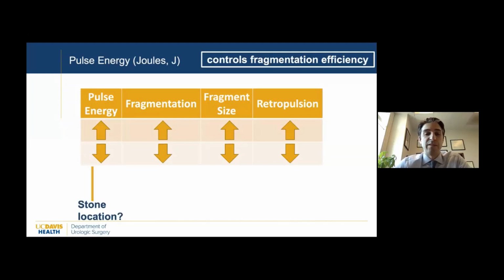So it's a balance, obviously, when we're treating this. We decide the pulse energy really based on the stone location. Is the stone, say, in the ureter without a backstop, where if you hit the stone with a lot of energy, it's just going to retropulse higher up the ureter, which is not ideal? Is the stone in the renal pelvis, where it's going to move around a lot when you hit it, or is it in a calyx that has a nice backstop behind it, where you can hit it with a lot of energy and it's not going to move around a lot?